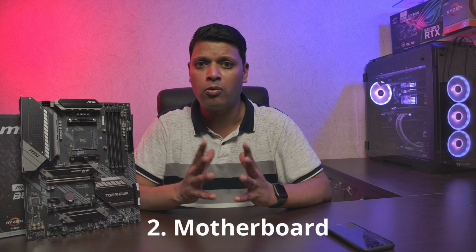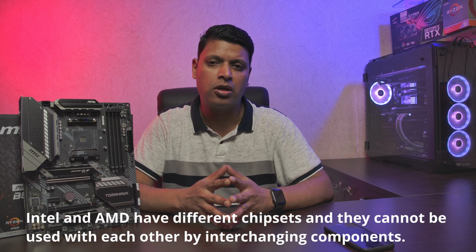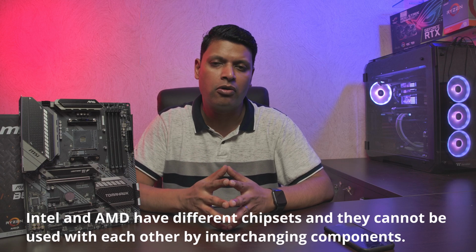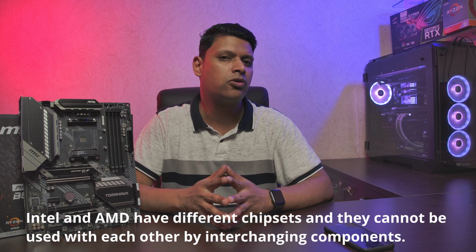So guys, the next thing that you would want to buy is a motherboard. Now, which motherboard you buy would completely depend upon the kind of processor that you are going to buy. If you buy an Intel processor, then the motherboard that you're going to use is going to be different. If you buy an AMD CPU, again the motherboard is going to be different. So for example, if you buy Intel's latest processor, which is their 10th gen processor, you would probably want to buy a motherboard something like a B460 or maybe a Z490 motherboard.